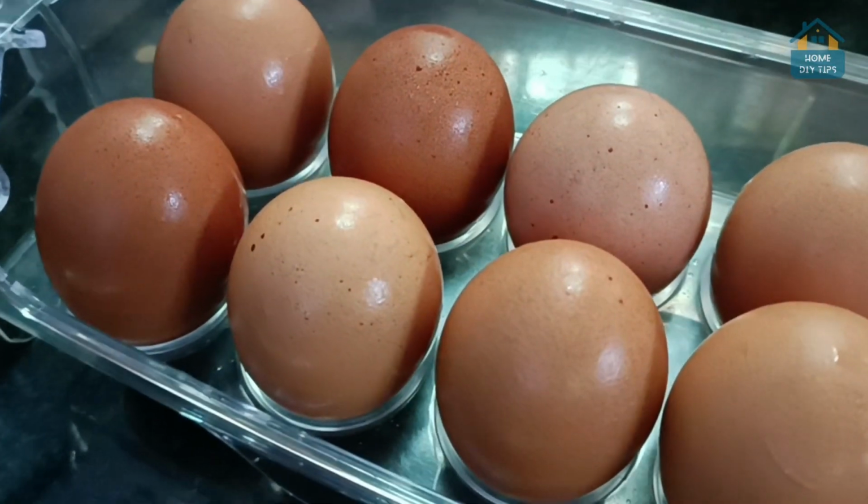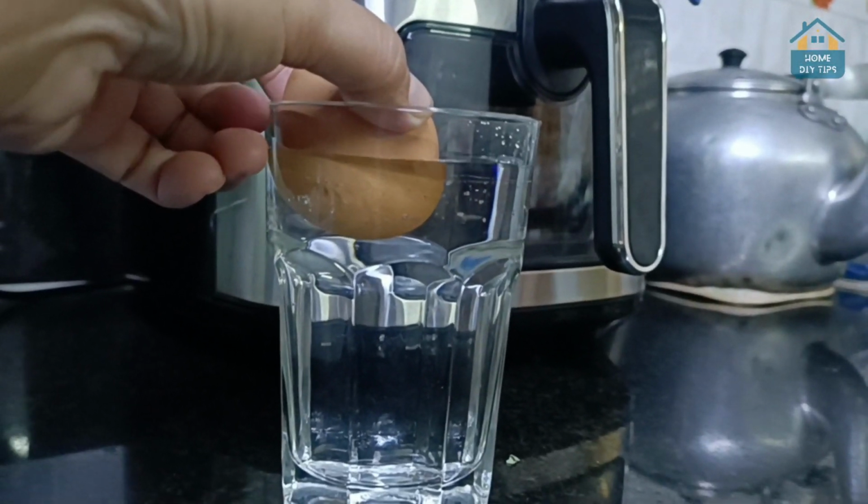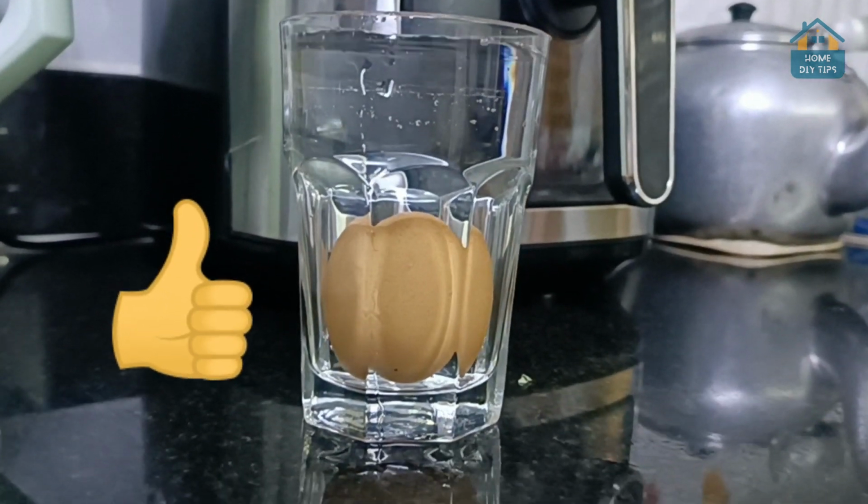And finally, how can you tell if an egg is still fresh? Grab a glass of cold water. If it sinks, it's good to go, but if it floats, it's time to say goodbye.